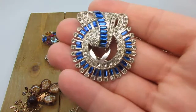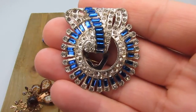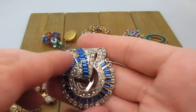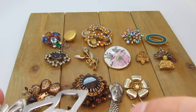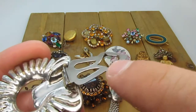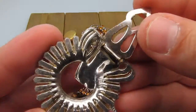This stuff always blows me away. It's just really pretty. You look at it and it screams history, it screams Art Deco, and that's probably how old this piece is. It's a dress clip or scarf clip, sweater clip, and you can tell right away by looking. Whoop. It just disappeared on you there for a second. I just looked here, you can see the teeth. It's really nice.